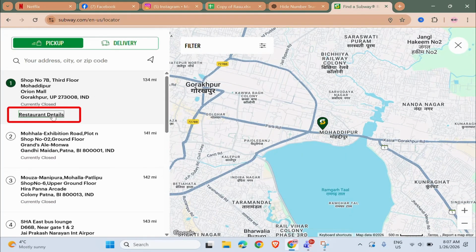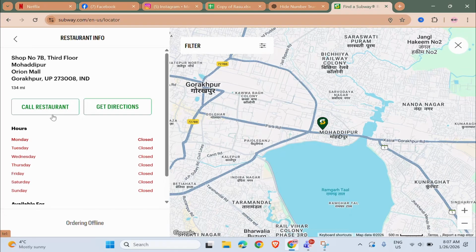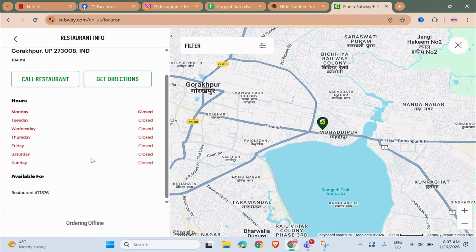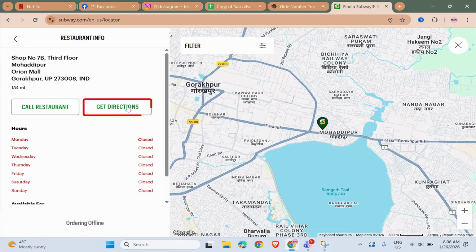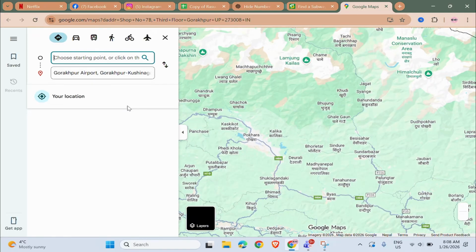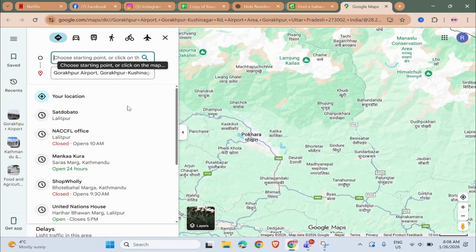So tap on restaurant details, and then here you can see the hours and then the get directions option. You can just tap on it and then you can get the directions in Google Maps. So it's as simple as that.